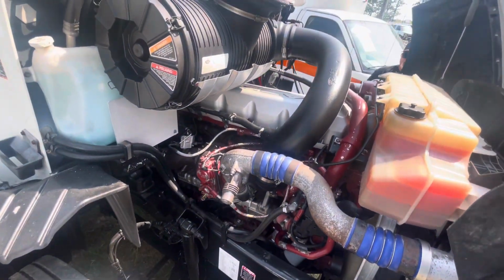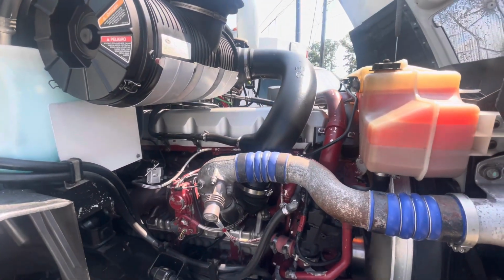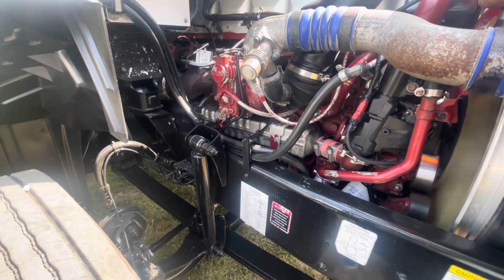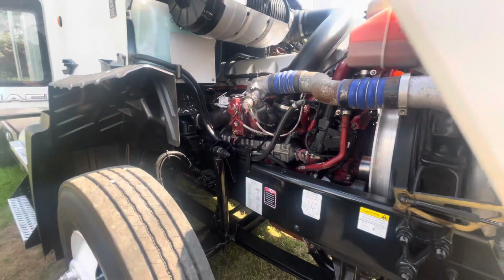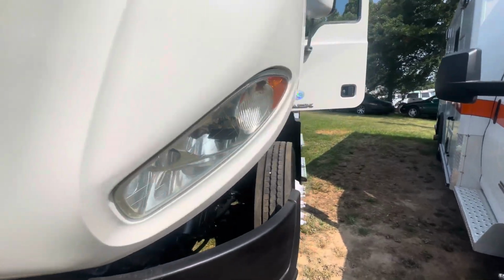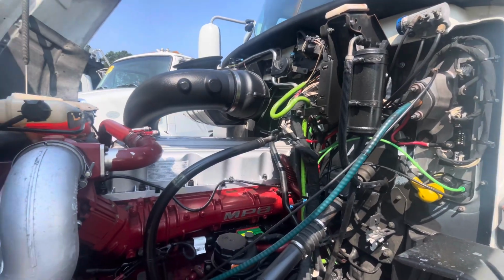Got the MP8 Mack engine in it. One of the better outputs that they put out. Again, that engine's got 445 horsepower. Can be adjusted and turned up as well. But the real kicker and the jewel is the mileage. 39,000 miles.